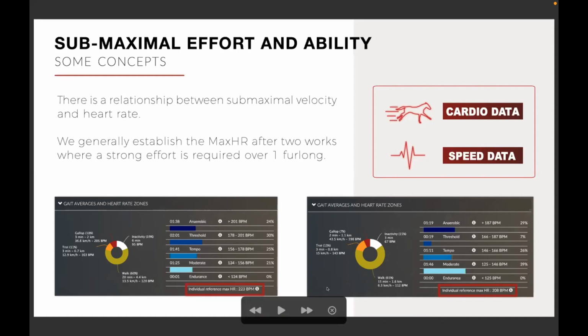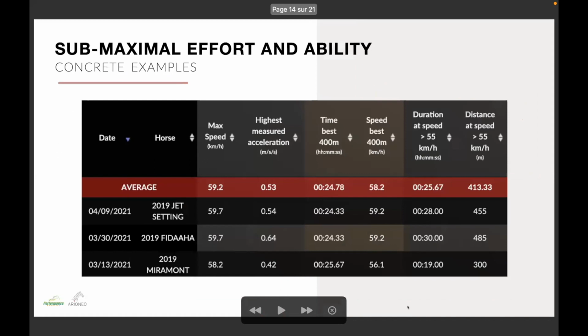If we go to the next slide, I'll show you three horses here. All three of them are actually quite good horses, but they aren't as good as these three.